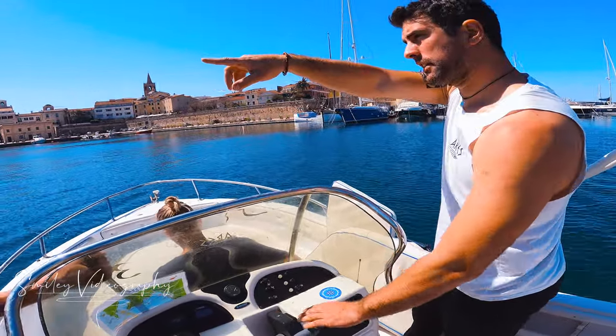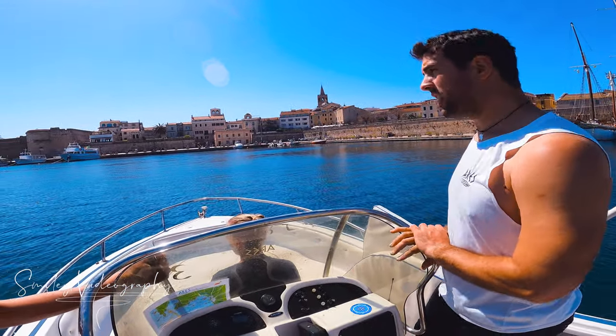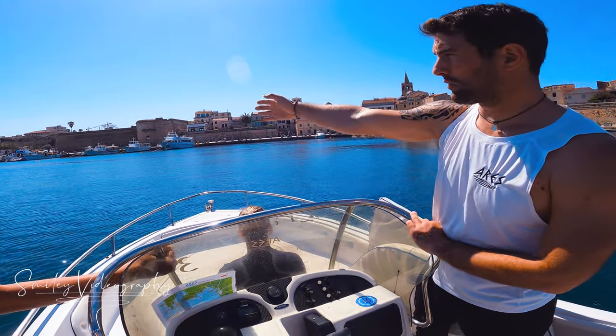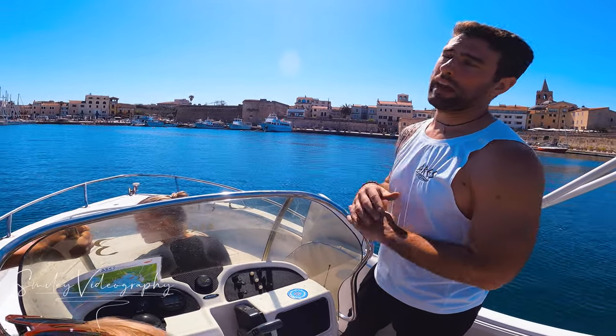Left, that direction. Do you see the rocks over there? That's more or less where you're going to go. Mind there are some rocks there, so you don't pass on the left, because of the rocks that connect to the boat. Outside the speed limit is 8 knots in theory.